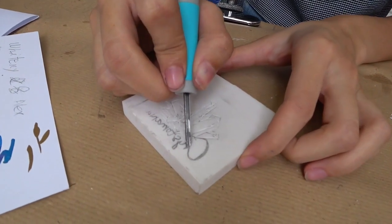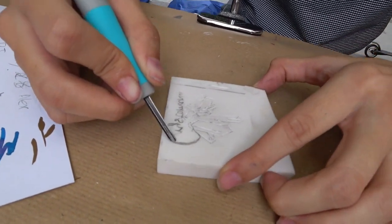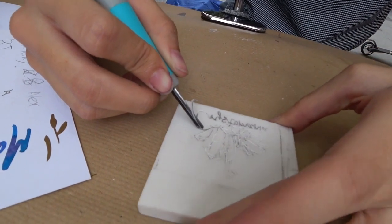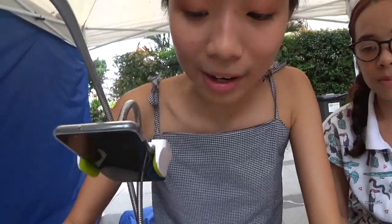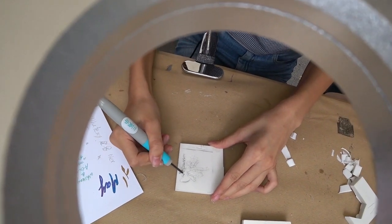So we do stamp carving videos. It's on our blog if you're interested. And it's so satisfying, especially when you see this in time-lapse. Normal speed can be too long sometimes. Yeah, so time-lapse.